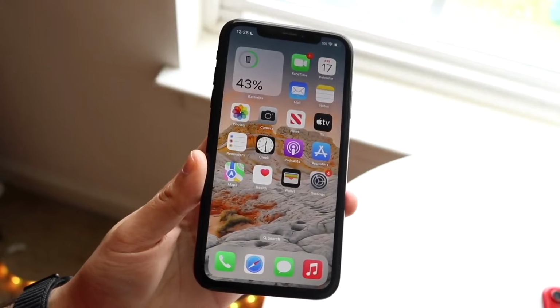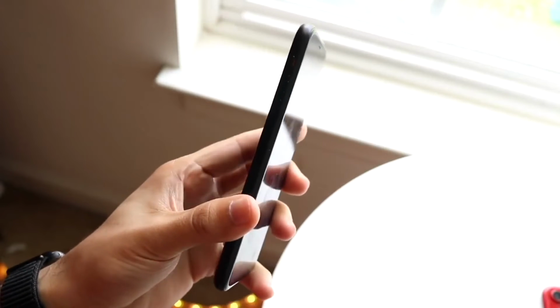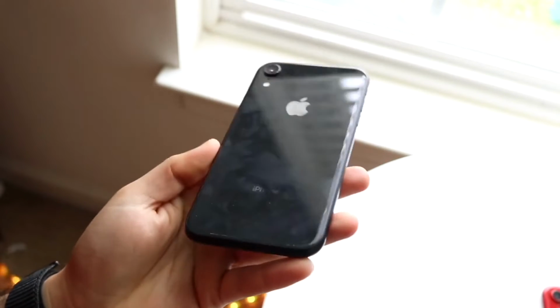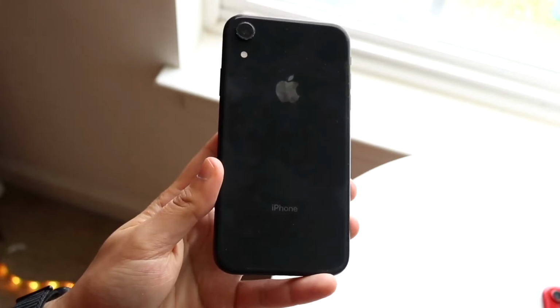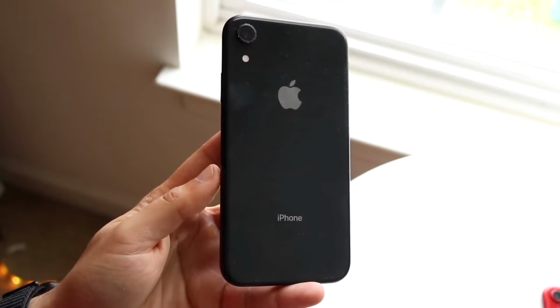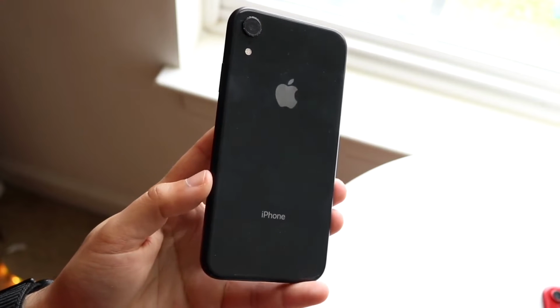The iPhone XR and the iPhone X, I kind of have tied. They're around the same price tag, but they're very interesting phones because on one hand, the iPhone XR is newer than the iPhone X. It has a newer chipset. It's faster, has better battery life than the iPhone X, and it's going to last longer than the iPhone X.